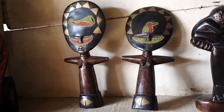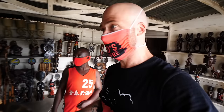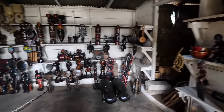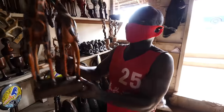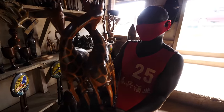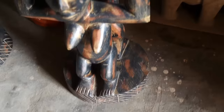So you put this in somebody's house who really wants to have a kid, and hopefully God answers the prayers, right? Masks, giraffes, elephants. Giraffe lovers? Yes. Beautiful, how much for this one? This one is 300 CDs. 300 CDs? There's so many things, even the stools, these are great, wow.